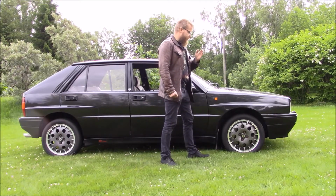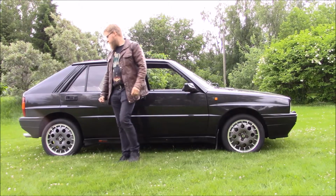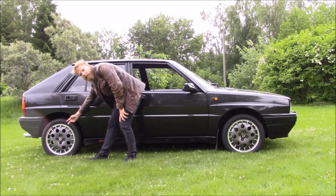For example, look at these wheel arches. And look at these wheels. They were specially designed for Lancia Delta HF Integrale.